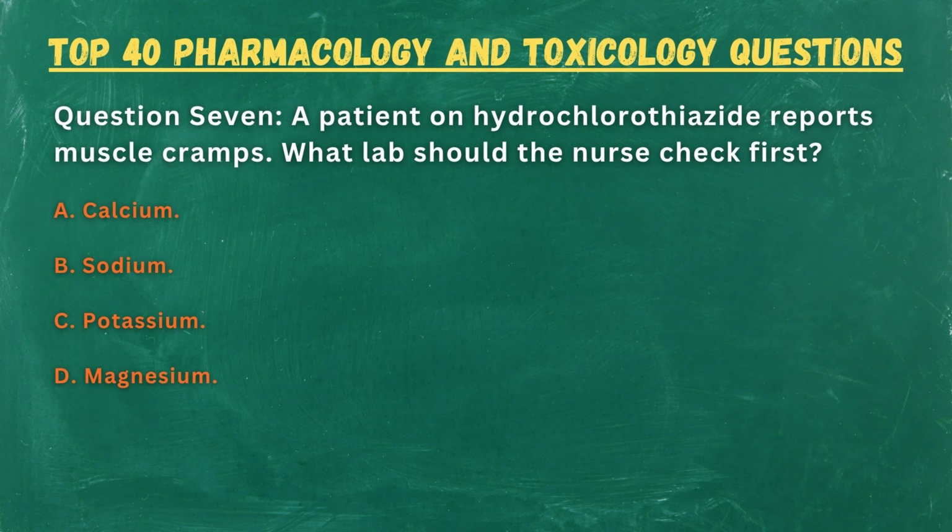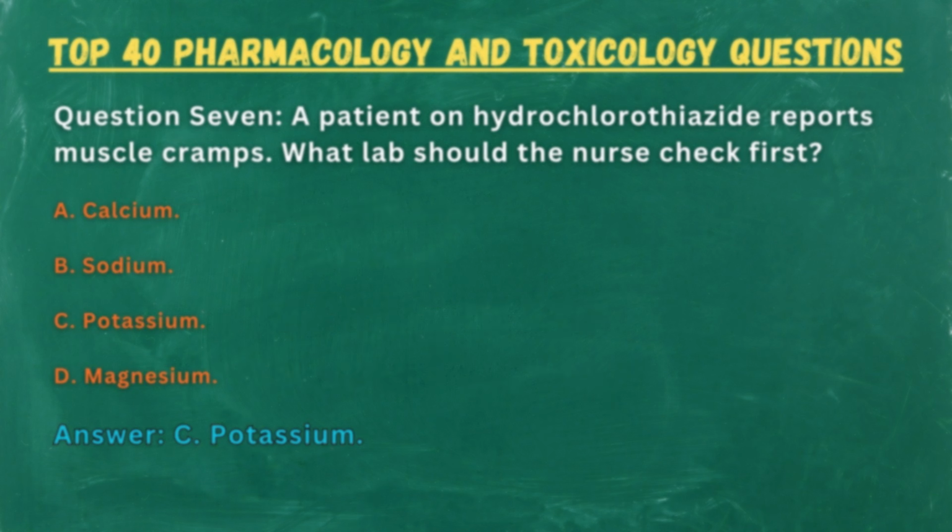Question 7. A patient on hydrochlorothiazide reports muscle cramps. What lab should the nurse check first? A. Calcium. B. Sodium. C. Potassium. D. Magnesium. Answer: C. Potassium.